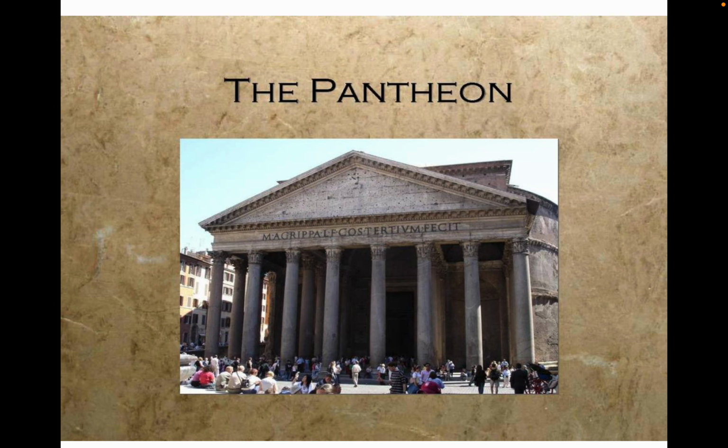So this is the Pantheon. You can see the outside of it. Those stone pillars were quarried in Egypt and then brought across the Mediterranean. So again, they used some building material from Egypt like they did for the Circus Maximus.